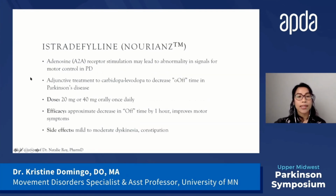Istradefylline is an adenosine A2A receptor antagonist. And so adenosine A2A receptor stimulation may lead to abnormality in signals for motor control in Parkinson's disease. And so istradefylline is used as an adjunctive therapy to carbidopa levodopa to decrease off time in Parkinson's disease. So here are the doses of istradefylline, and it's taken once daily. And it decreases off time by about 1 hour and improves motor symptoms. Side effects include mild to moderate dyskinesia as well as constipation.